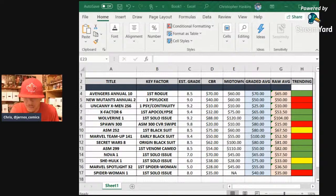I appreciate that. So let's look at this. We have Uncanny X-Men 256. I got it down at a 9.2. I think it probably could get a little better than that even. I think it could definitely get a 9.0. It might even be able to get a 9.6. I've never pressed this book either.